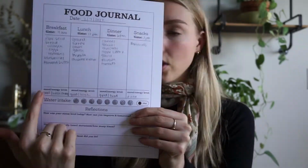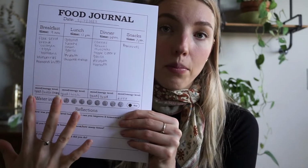And then below that you'll see this little category for your mood and energy levels. So this is where you would write down if you're kind of agitated or if you're having low energy, high energy. You really want to keep track of how you're feeling kind of after you eat those foods, even before if you want. Make a mental note, or write it down on here, on how you're feeling before you eat and after you eat.